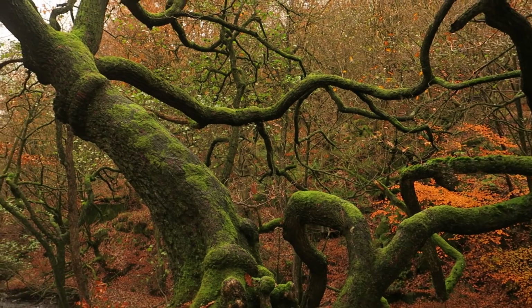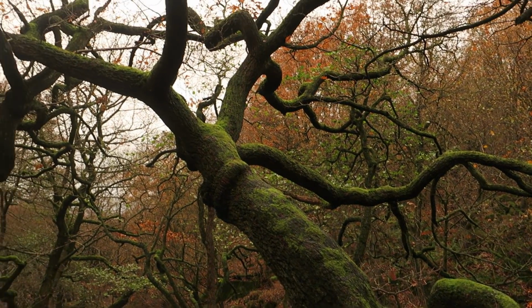But I'll just do a little bit of a 360 here. You can see it's just absolutely smothered, saturated, drowned in beautiful autumnal colours. It really is something else. Beautiful. Now I found this one tree here. I'll show you it here, just over my left shoulder. Beautiful oak tree.